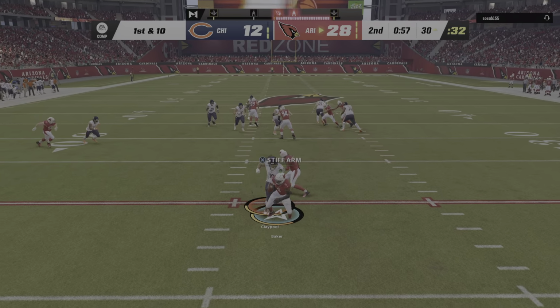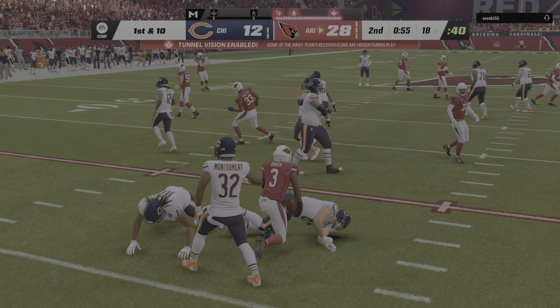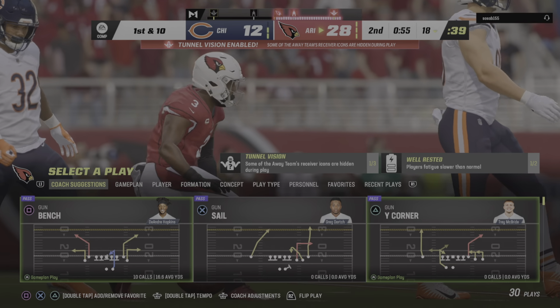Looking for Jones, and it's intercepted. Budda Baker with a pick. And the Cards are going to have the football here at their own 18-yard line.